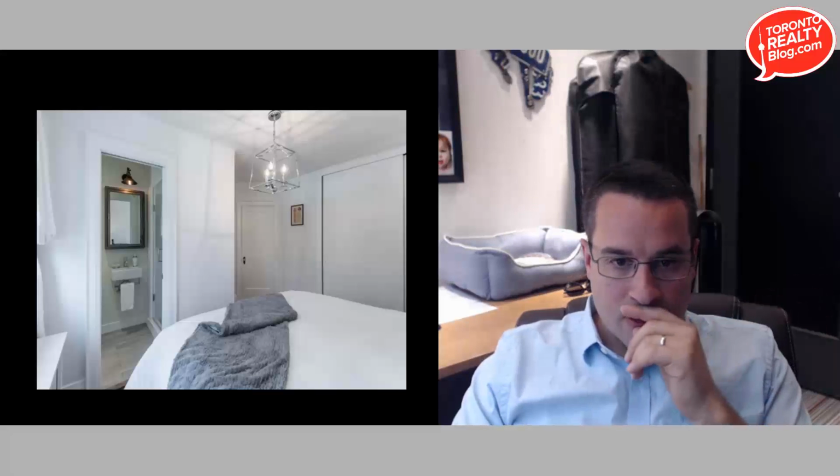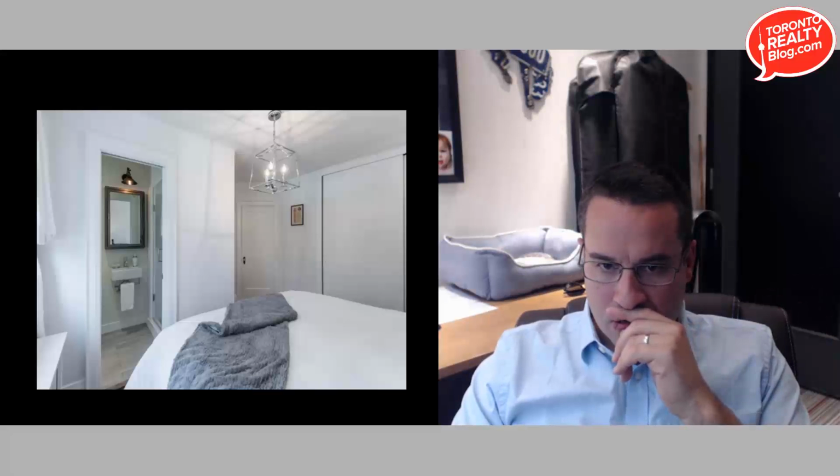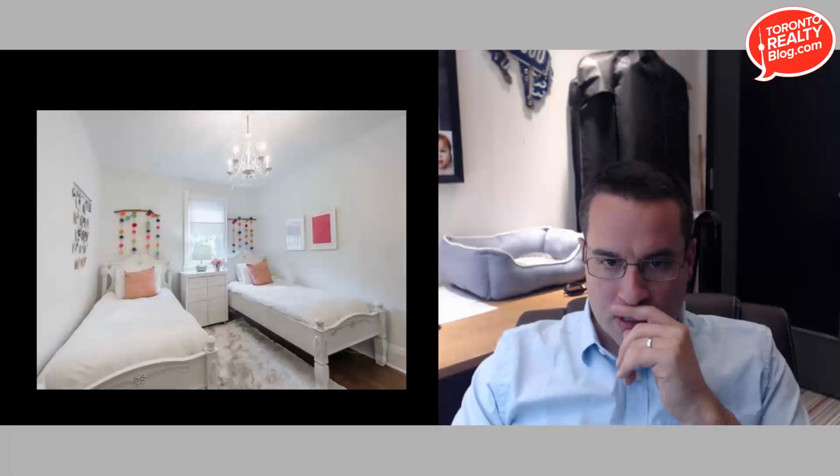Okay. But this, as you can see, is an extension. This is a real family room. So you still have a galley kitchen. What are you going to do? Could have blown that out if you wanted to, and then basically made it into one big dining kitchen like the Sutherland house. So this is the master with an ensuite.